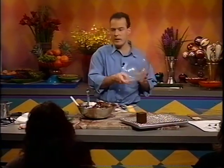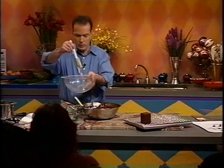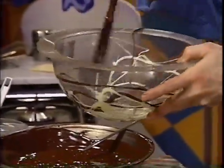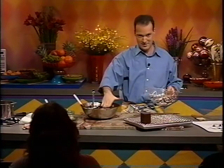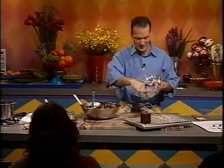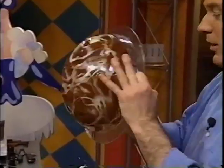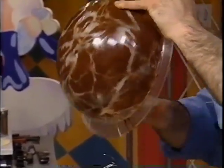For a big mold like that, you can do what we call a chocolate marble by putting a little bit of white everywhere, a little bit of dark, and now is the fun part. Stick it in chocolate, then just spread it. And you see what's happened? Wow.